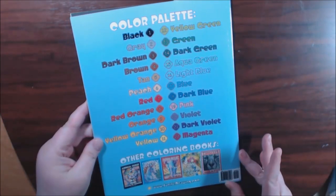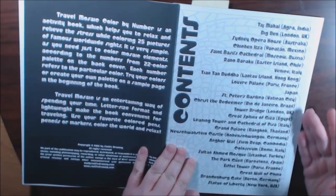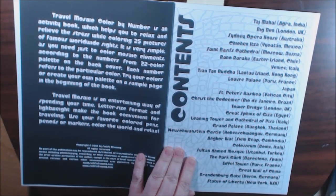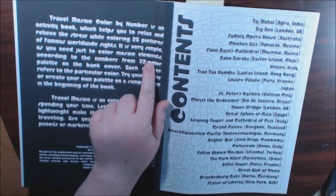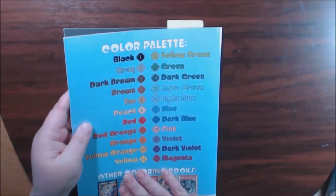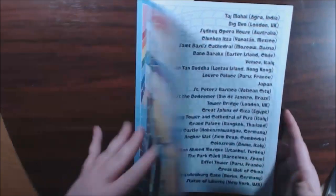I think there's like 25 pages in here, something like that. They give you a table of contents with all the places that you could color. It's 25 pictures, and there's a 22 color palette on the back cover, which is great. Love it. All right, so check this one out.